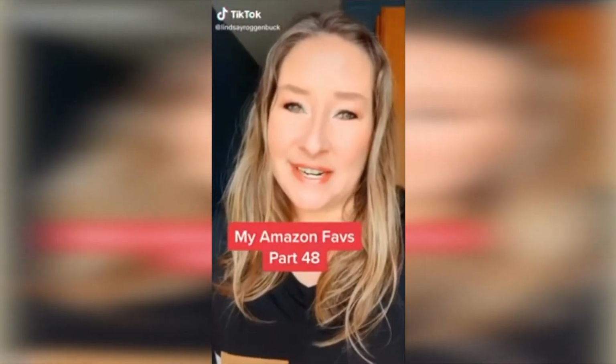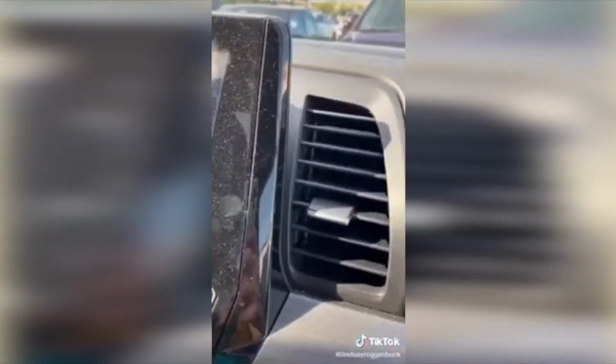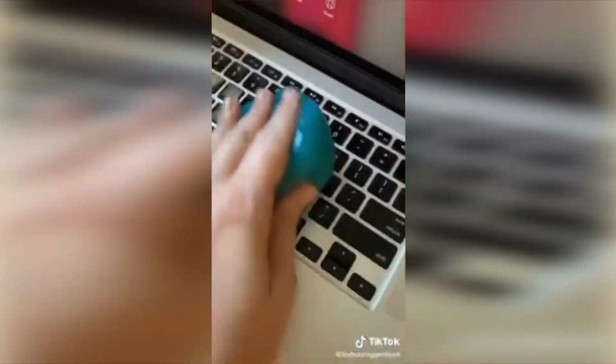My Amazon faves that I'm loving, part 48. I have been really loving this dust removal cleaning gel lately. It's great for getting into all those hard to reach places. I love it for my car because you can use it on the vents, the cup holders, the dash, you name it. It picks up all that dirt. It's also great to use on your vents in your house, your keyboard, your blinds, so many great uses for this little guy. And it's reusable, so you just store it back in its tub.